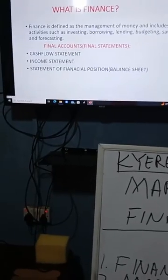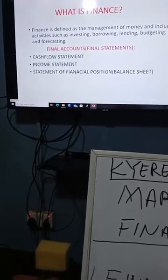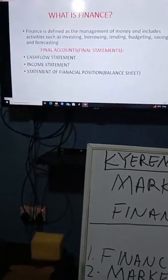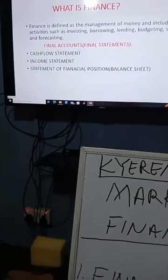Then we have the statement of financial position. Of course, the statement of financial position will record all assets, liabilities and capital. That will be recorded in the statement of financial position. It used to be called the balance sheet.